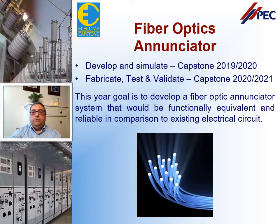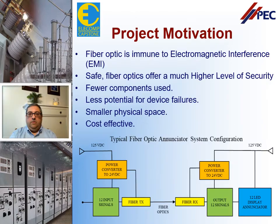Let's talk a little bit more about the project this year, Fiber Optic Annunciator. Last year was developed and simulated. This year we expect to fabricate, test, and validate the design. So this year's goal is to develop the fiber optic annunciator system that would be functionally equivalent and reliable in comparison with existing electrical circuits.